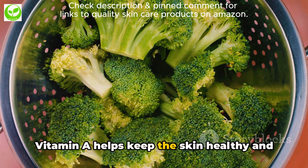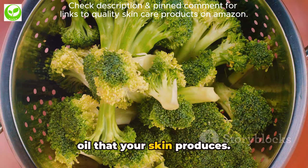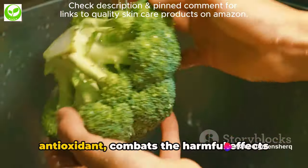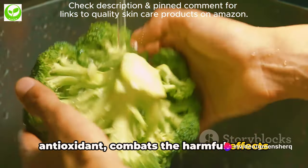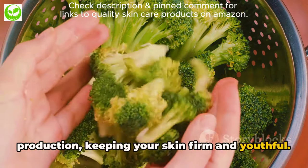Vitamin A helps keep the skin healthy and clear by regulating sebum production, the oil that your skin produces. On the other hand, vitamin C, a powerful antioxidant, combats the harmful effects of free radicals and aids in collagen production, keeping your skin firm and youthful.